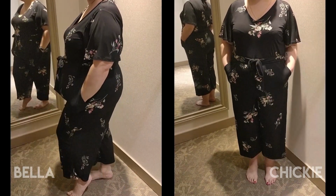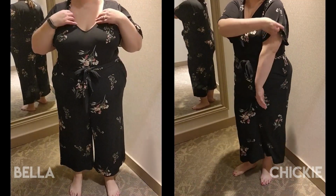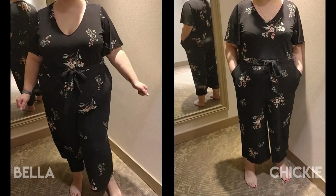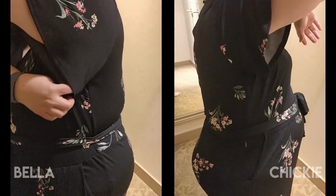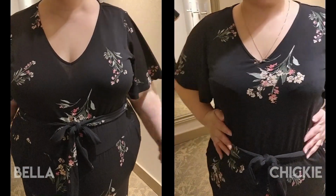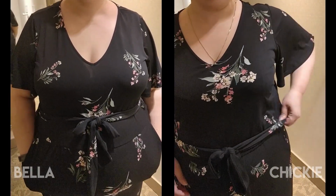This is probably the one jumpsuit that I thought of buying because I love it so much. So if I see it on sale, I definitely want to pick it up because the cut is perfect. I loved the top. It's the flutter sleeves. The flutter sleeves were lovely. Did have pockets, which is nice. But I don't love a jumpsuit on my figure. But it was cute for you. I really enjoyed this particular one. It's probably the one jumpsuit that I would think of buying.